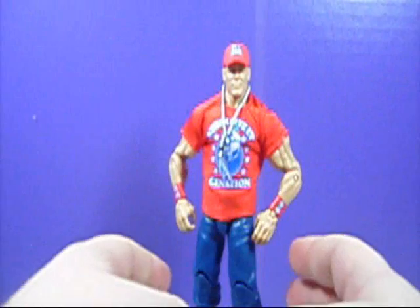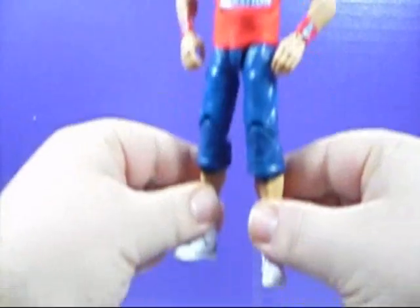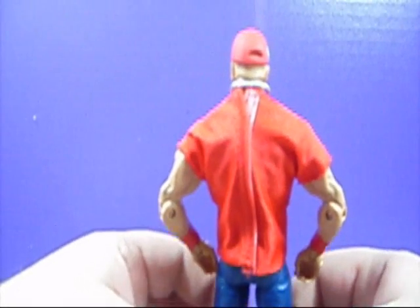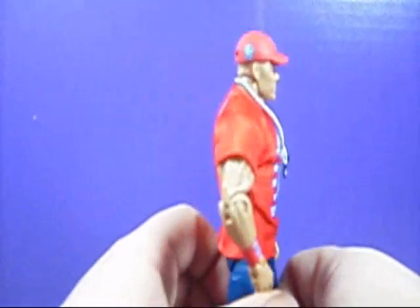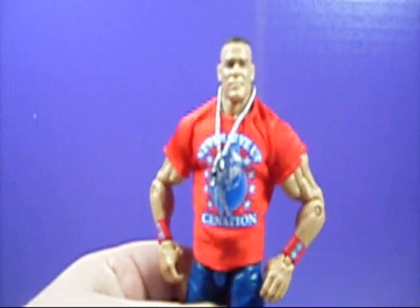Best of pay-per-view John Cena for WrestleMania 27. This is part of the exclusive Toys R Us Elite Series, Best of pay-per-view. These are $20.99 exclusive to Toys R Us. The usual Cena accessories are well done, the hat and the dog tag.